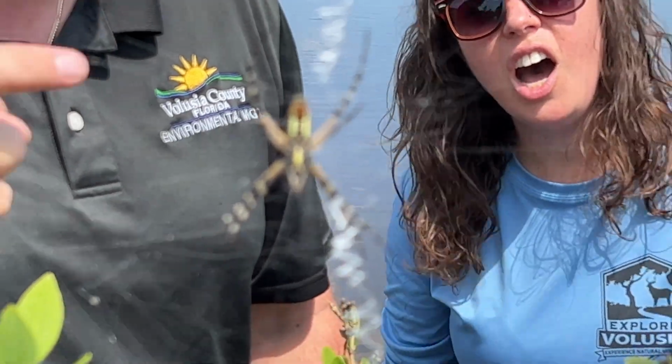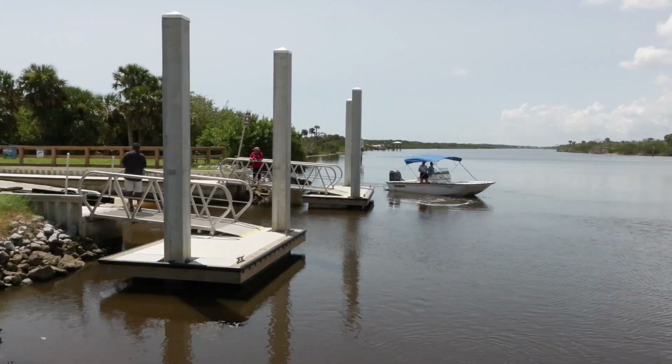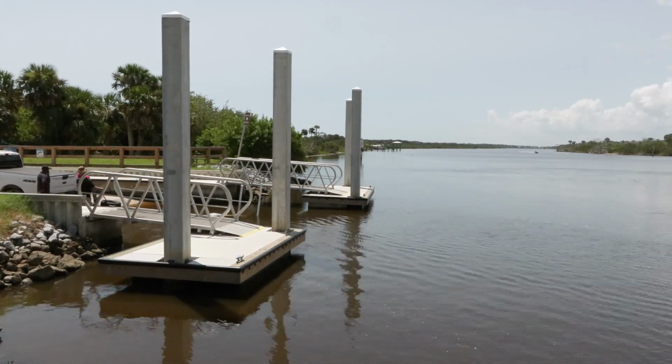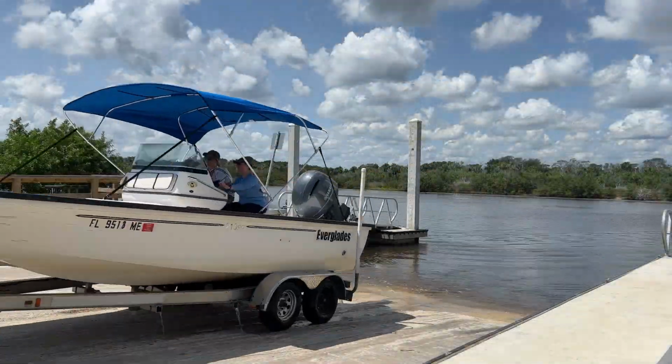Well, we didn't find any buried treasure today, but what we did find is a beautiful Volusia County park that we hope you get out and enjoy. Highbridge Park here in Ormond Beach is a hidden treasure of its own. I hope you'll come out and explore.